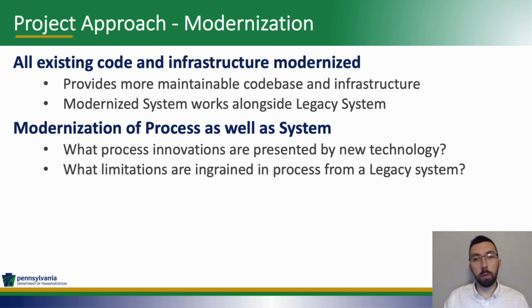But because we are doing this piece by piece, one of the things we're doing is making sure that the modernized system works alongside the legacy system. Right now, applications are submitted through the modernized system, but actually reviewed and issued outside of the legacy system. They work in concert.